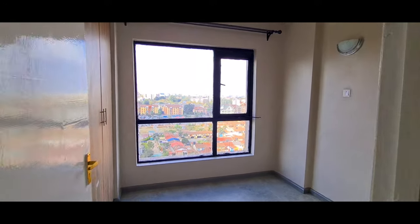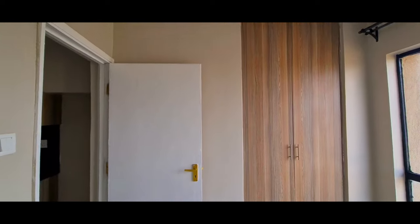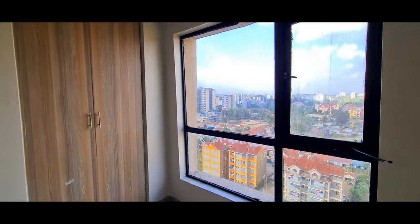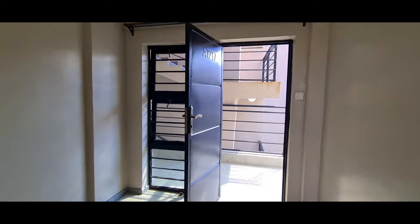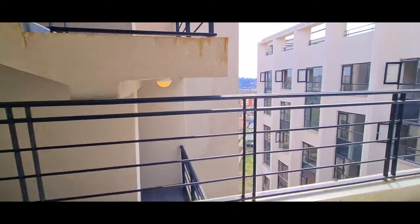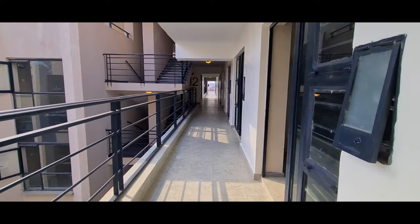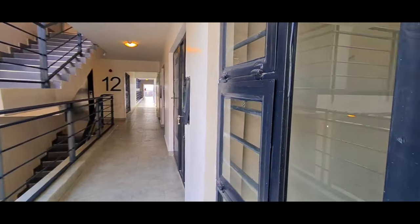Then the bedroom is this one. So for this, the bedroom is closed. There is no glass partitioning or anything. Yeah. The bedroom is closed. So this one is going for around 25 G's. Let me show you another one. Another sample.